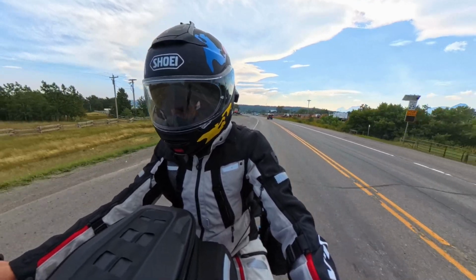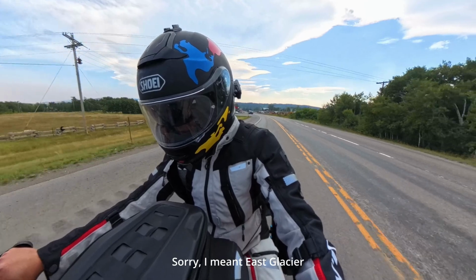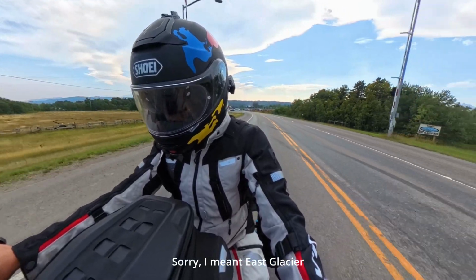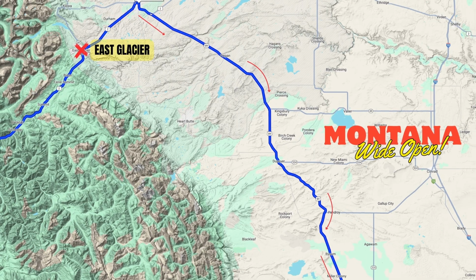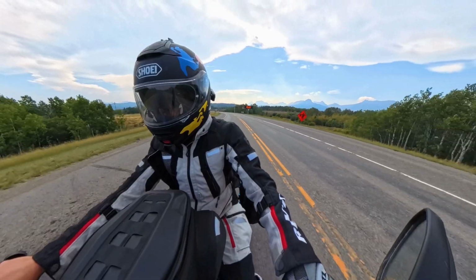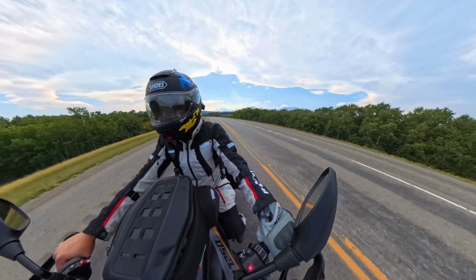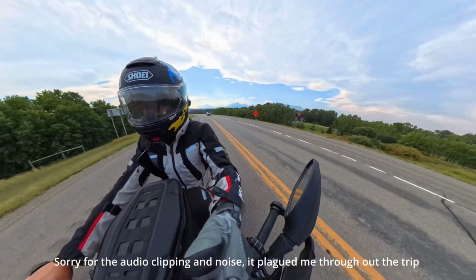Okay, just heading out of West Glacier. Helena is another 300 kilometers, which is 2 hours 53 minutes if I go non-stop. I should be there by 5:43. So, not bad. That's fairly good timing.